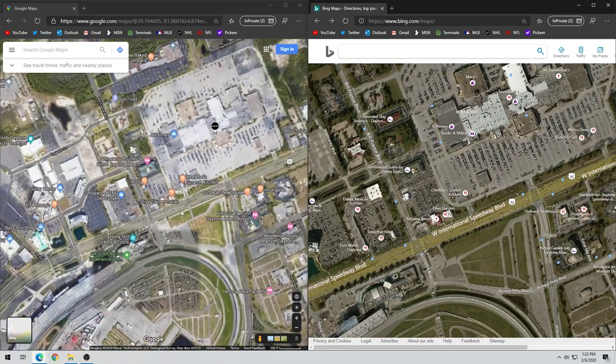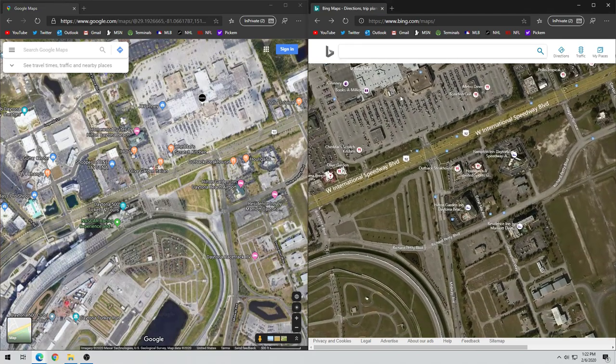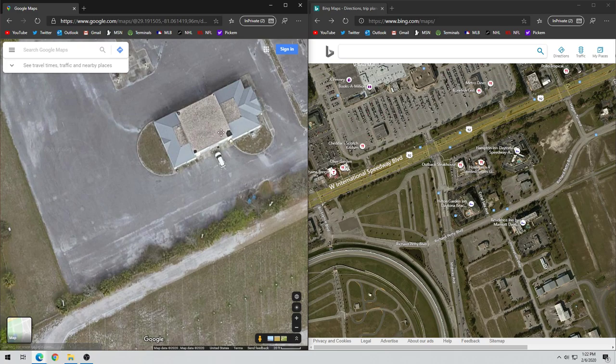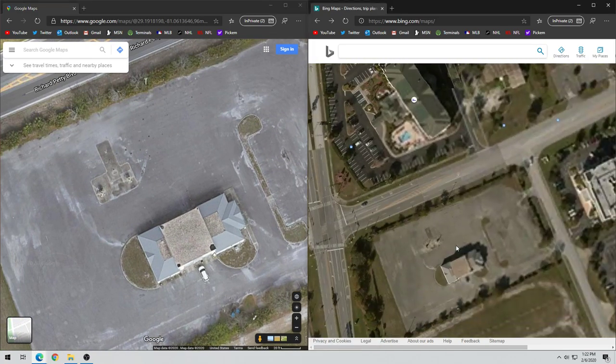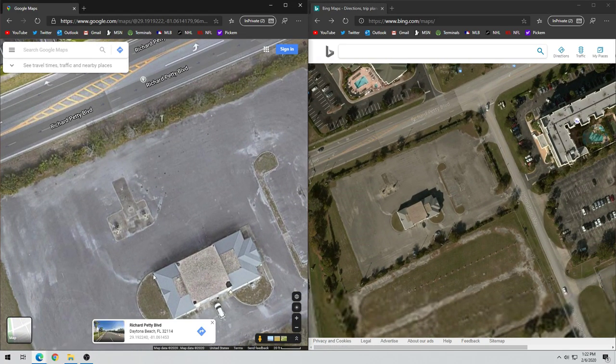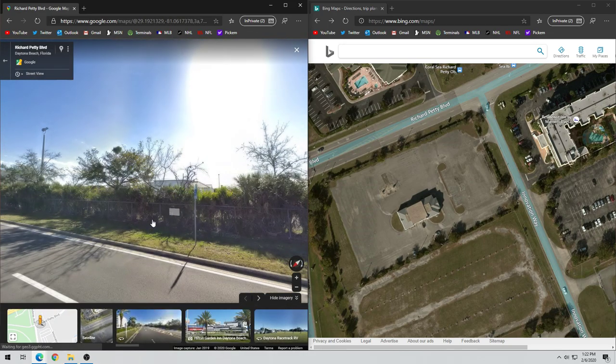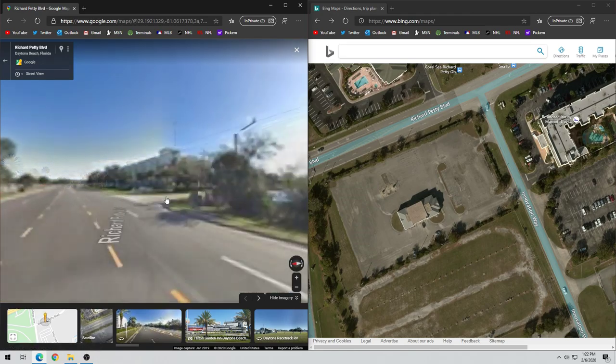It looks like the parking lot's been redone, but other than that, not really noticing a difference around here. What is that? Because it's empty here, too, on Bing Maps. Okay. Exploration time. What do we have going on? I can't really see it. This has been closed for a while, apparently.